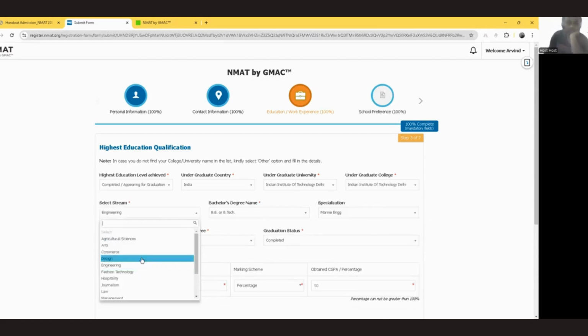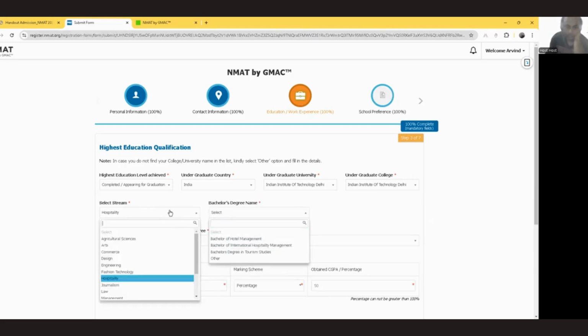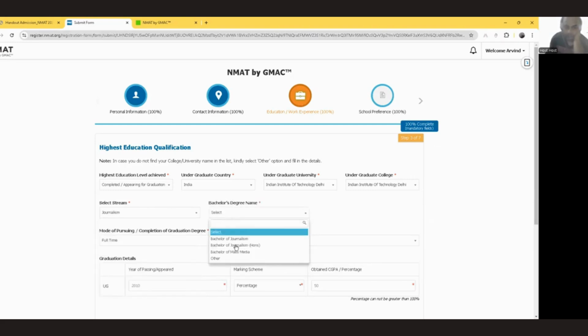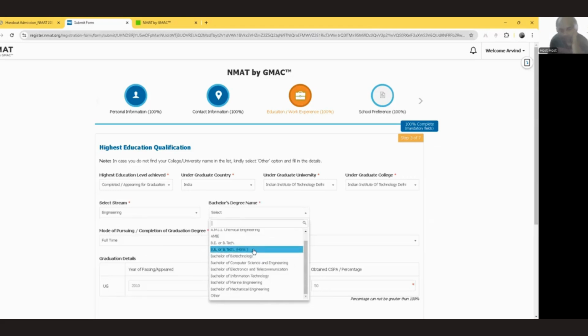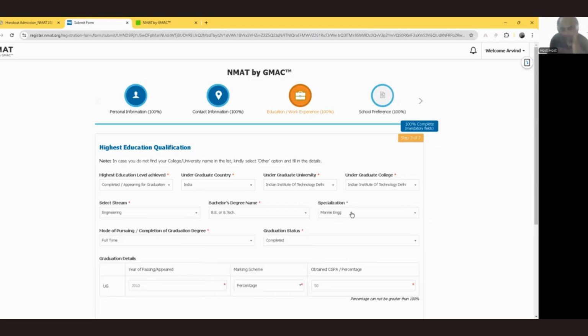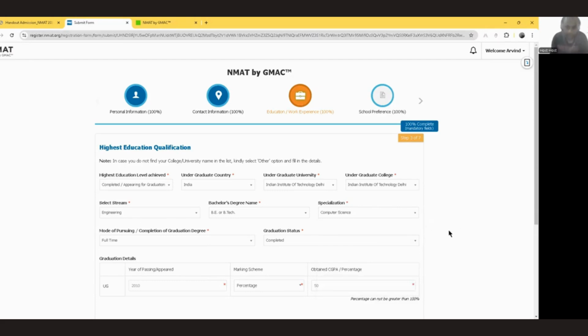So I selected engineering. I can select whatever course. Depending upon what course I select, they will ask for my bachelor's degree. If I go for hospitality, they will ask me for this. If I go for journalism, they will ask me for this. I am doing engineering for this year. I will go BTech. Here I will go leather technology, industrial humanities, whatever course you want to go for. I want computer science specialization, rather engineering graduate. I am giving in random data points.